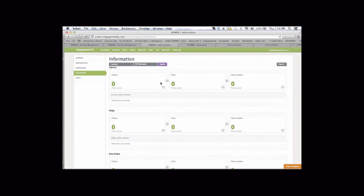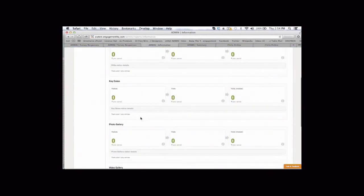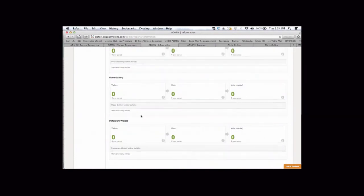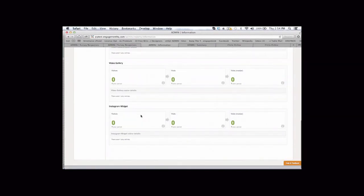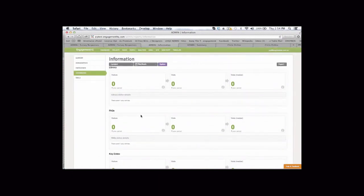So here we are. You can start to query visitors by their visits to the library. The FAQs, again, key dates, photo gallery, video gallery, the Instagram widget. These are the things that we consider to be the information tools. So an easy way for you to come in and check on how usage is tracking against those. And again, they're all about number of visitors, unique, and then how many visits have they made, and on average, how many are made.